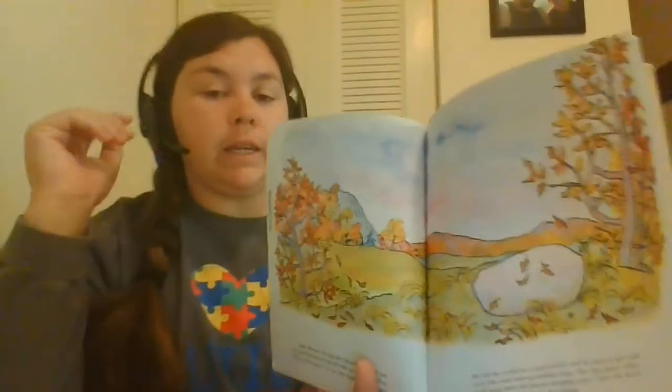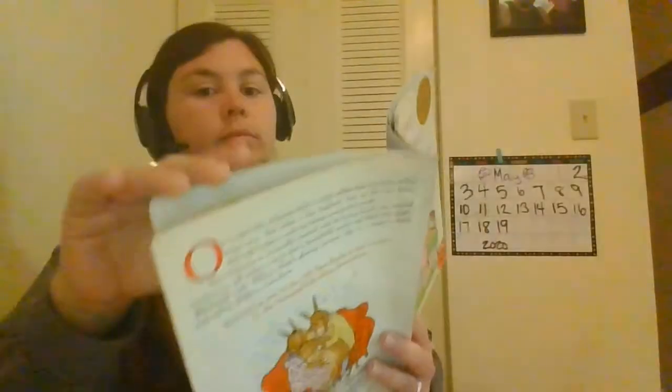The days grew colder. Fall came with the leaves changing color. Then the leaves fell, and the grass bent to the ground. Do you know what season comes after fall? Where it snows? What season is that?